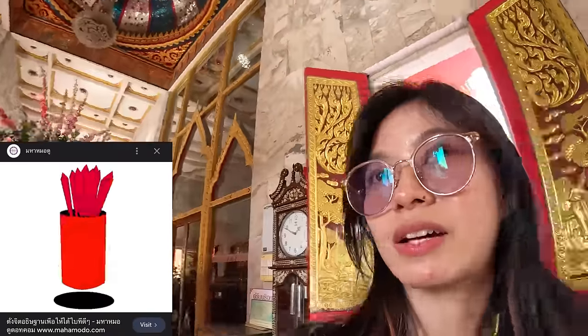Okay, after we shake the sticks, I got two numbers from this one. We believe that whatever numbers fall out from that bottle will predict your fortune. So I got these two numbers: 6 and 14. Here we go. All right, guys.